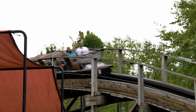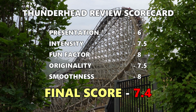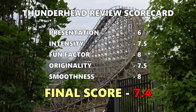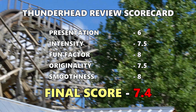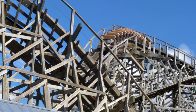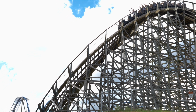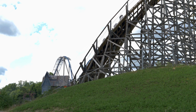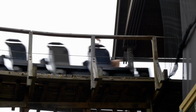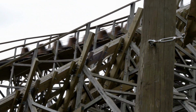Okay, the final score comes to 7.4, which is a decent rating. As I said multiple times already, Thunderhead does well in every category, but again, not really taking a particular aspect to the next level. If I was ranking this roller coaster in 2016, my opinion would be a lot different. I'd considered it to be one of the best wooden roller coasters on the planet. Now, I'm not sure if it even cracks my top 10.